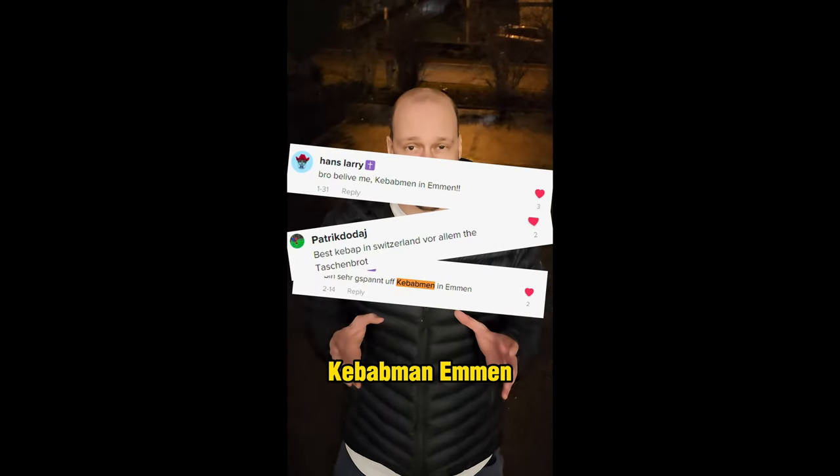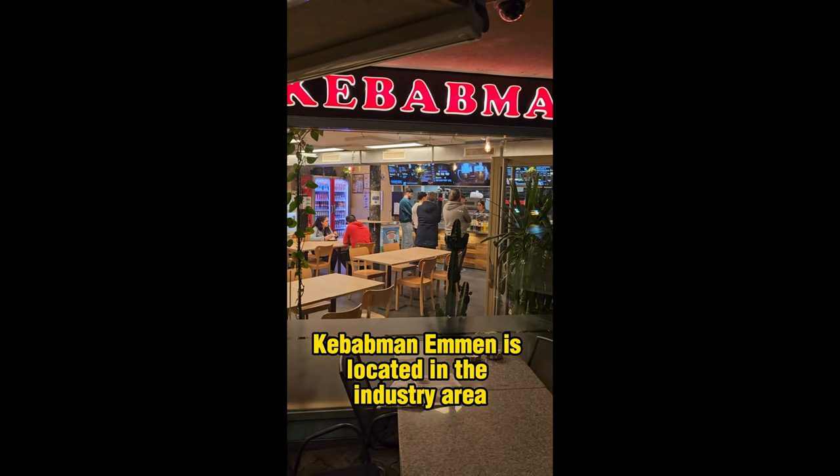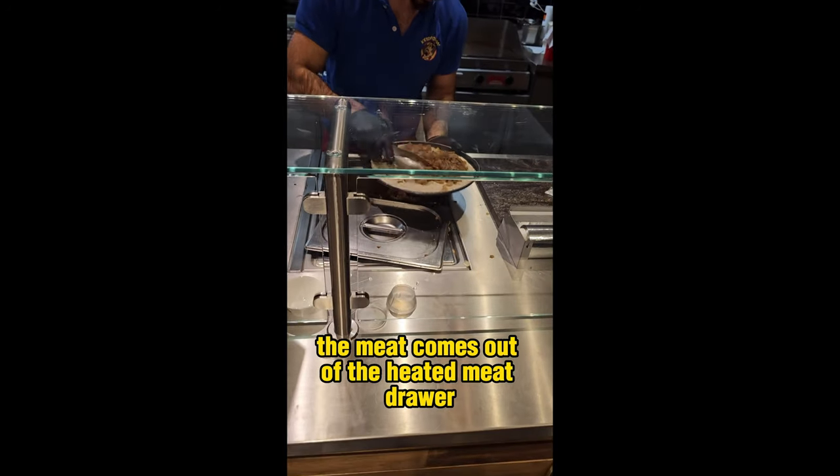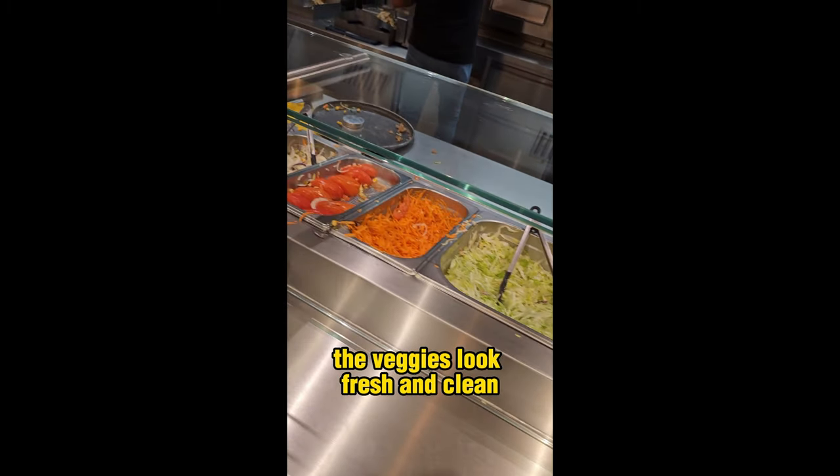You guys said Kebab Man Emmen. We are here. Let's go. Kebab Man Emmen is located in the industry area. The meat comes out of the heated meat drawer. The veggies look fresh and clean.